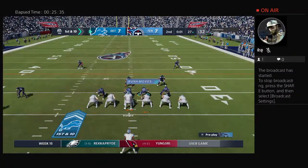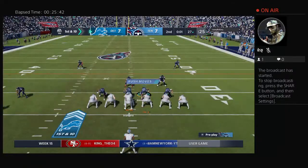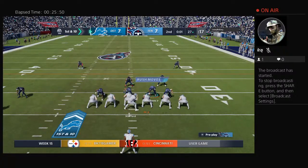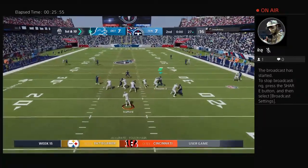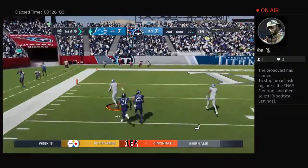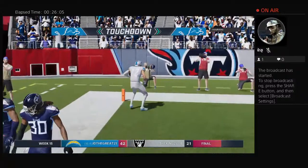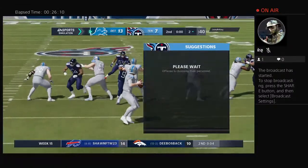Final play of the first half, barring a penalty, as they come up on 1st and 10. The final shot before the break, Stafford. Going deep here and that's caught inside the 30. And he's in for the touchdown on the final play of the first half. The prayer is answered. How did they get that done?